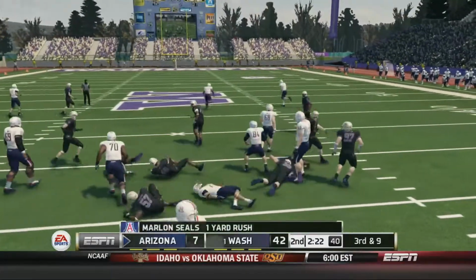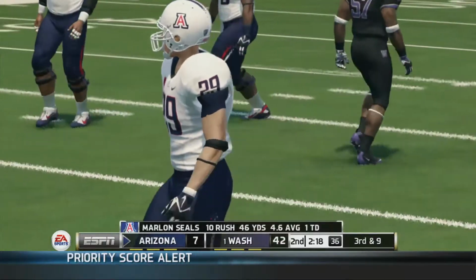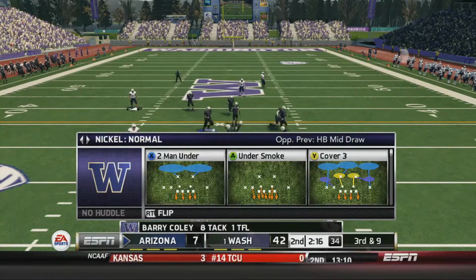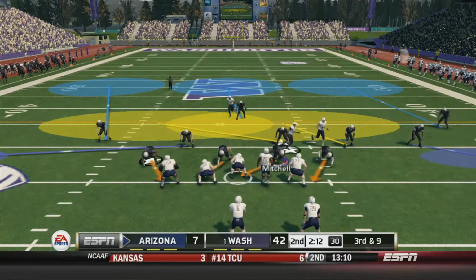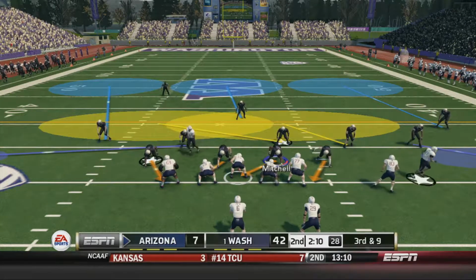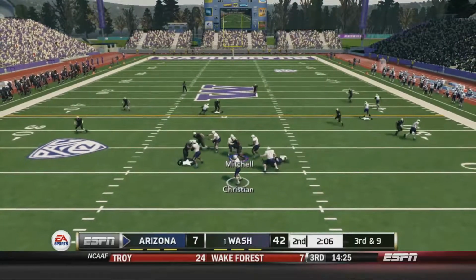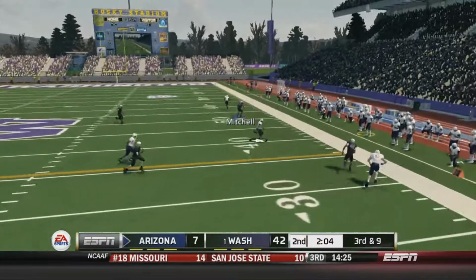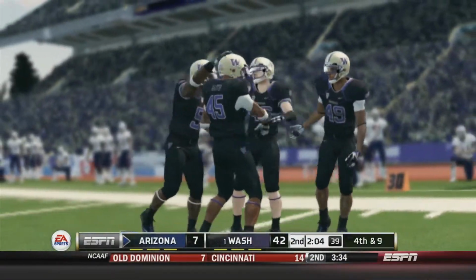Brought down at the 26-yard line. Call it a gain of 1 yard. That'll make it 3rd and 9. Murphy was the intended target on the play, and that'll bring up a punting situation.